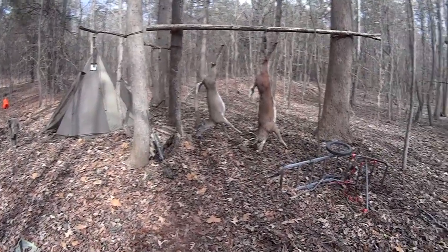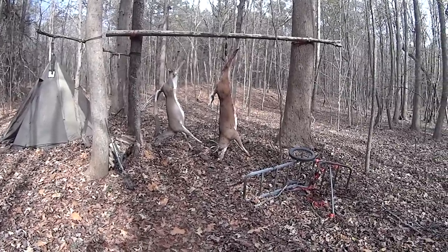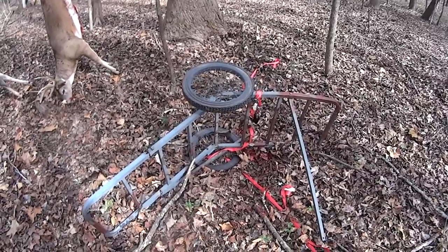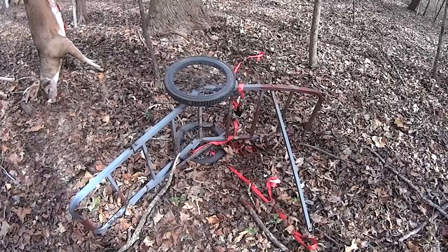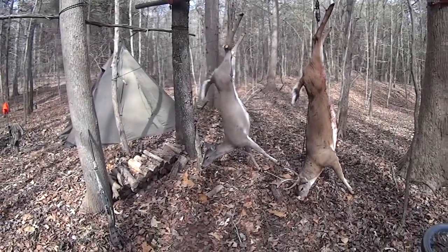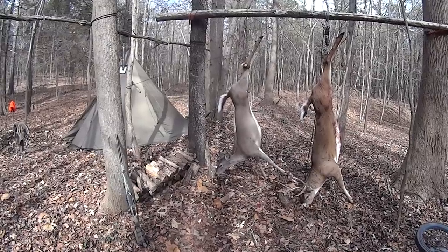All right, here we go. Got them both hanging up. That only took 3 hours. One of the reasons why it took so long is because the buck broke the deer cart. I mean, just absolutely wrecked it. Well, there we go. So now I'm going to take a few glamour shots here and go get a cooler.